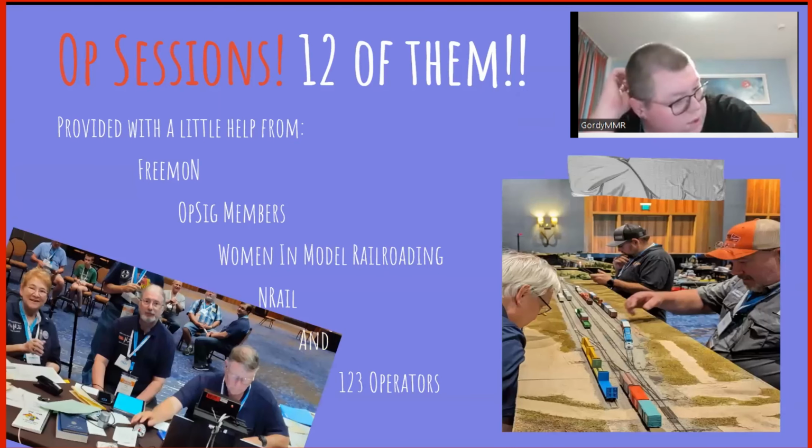So the options were, there was 12 of them in total. They were all provided with a little bit of help from the Fremo N guys, OpSig members, Women in Model Railroading had an op session. NRail had its own op session. And as I said, 123 operators got to take part. And that's kind of the picture of the whole week, was just people operating nonstop on this layout.